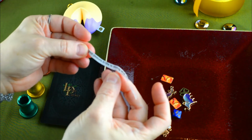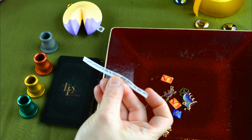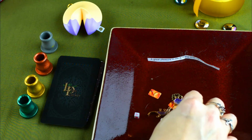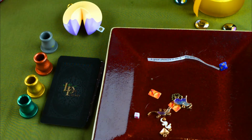A great pleasure in life is doing what others say you can't. Oh, I love that message. I like that so much. All right, let's see what these charms have to say. All right, we've got a number 2. That usually means a partnership of some sort. It could be a romantic partner. It could be a business partner or some other partnership like that.